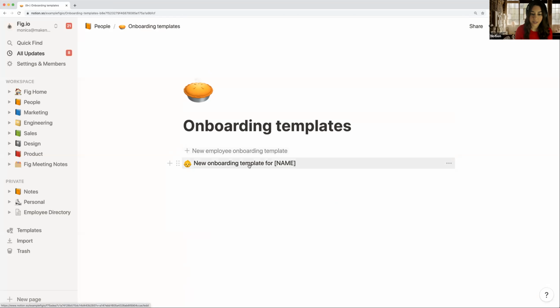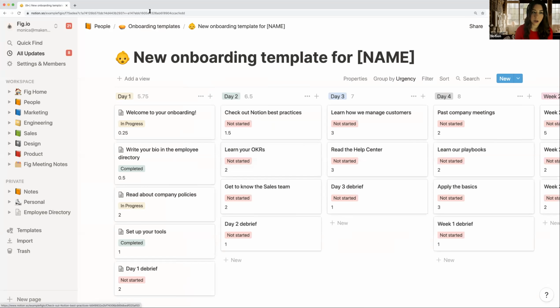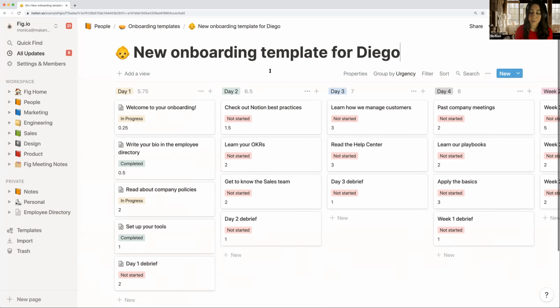Here's an example of one that has already been created, and then I'll work backwards to show you how we got there. So this is a sample onboarding template that we've created for an employee. Let's just call the employee Diego. For this onboarding template, as you can see, it's a board that takes them along this journey.